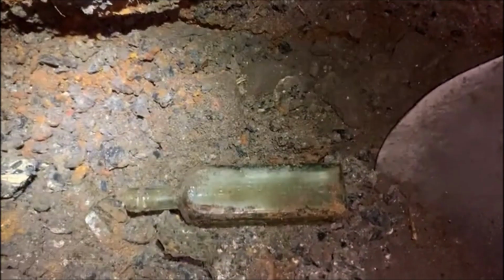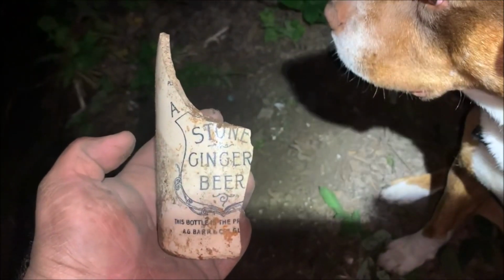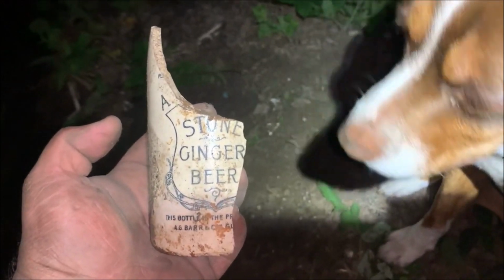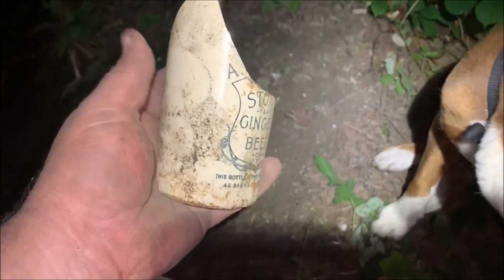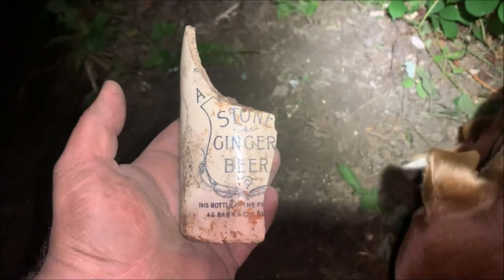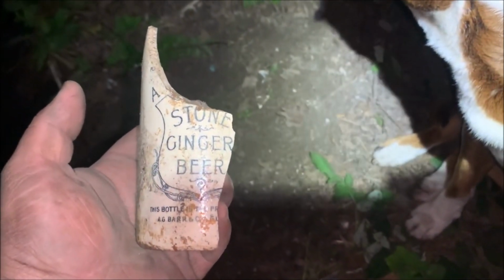Well, there definitely seems to be some lovely goodies in here. Well, check that out. That's the first signs of ginger beers. That would have been an AG Barr stone ginger beer. It's quite common, but I'd have still preferred it was whole. It's a good sign that we're getting into the right kind of scene now, and hopefully at some point we're going to get a nice ginger beer.